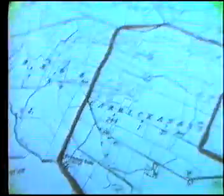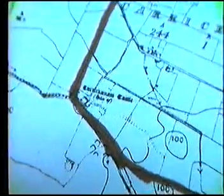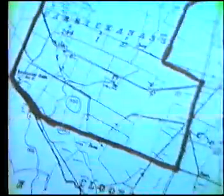There's the site of the ancient castle of Carrickanass. That's where the waterfall is too, that gives it its name.